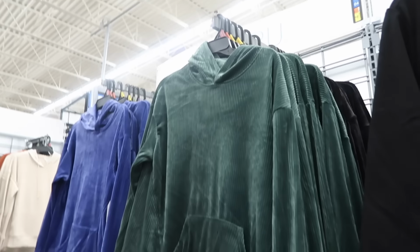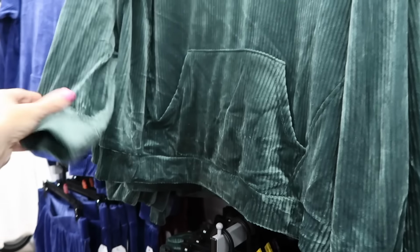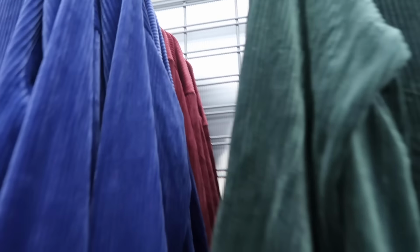Also new velour sets from Time and True. So these are ribbed, that wrap style front, drop sleeve, banded wrist with the kangaroo pocket, also has the banded bottom, hood in the back. In the green, there's black, blue, and the burgundy, and they are going to be $16.98.